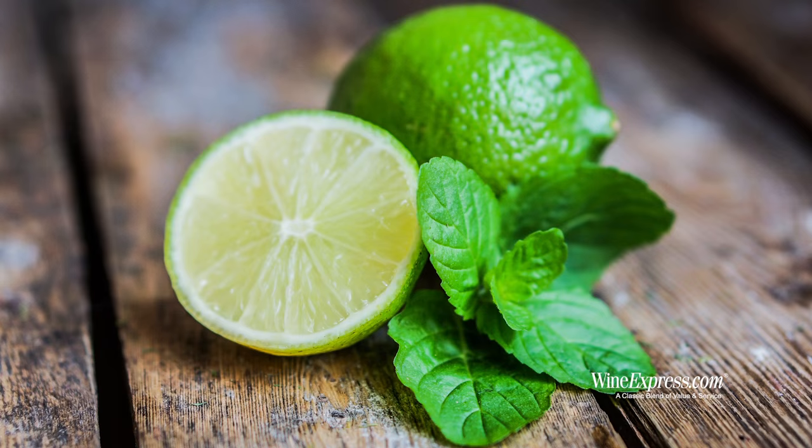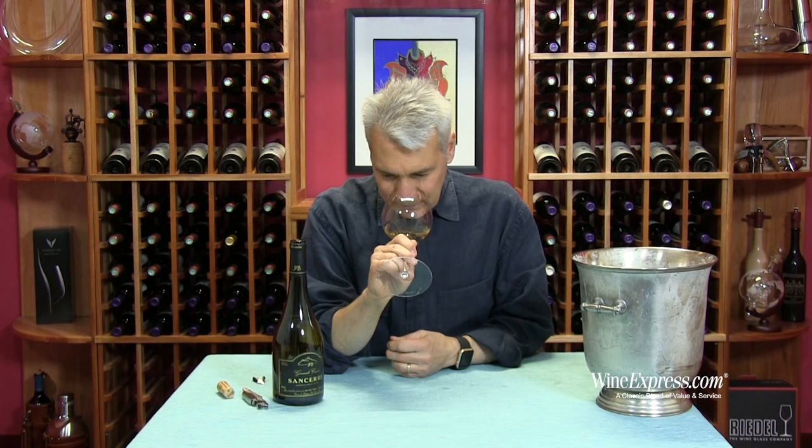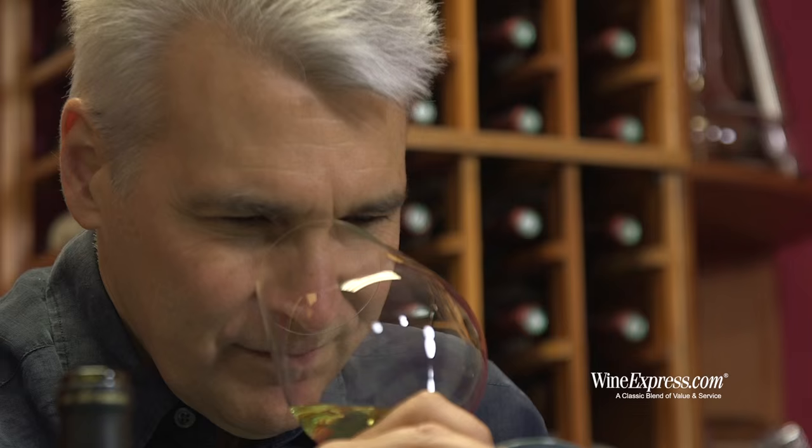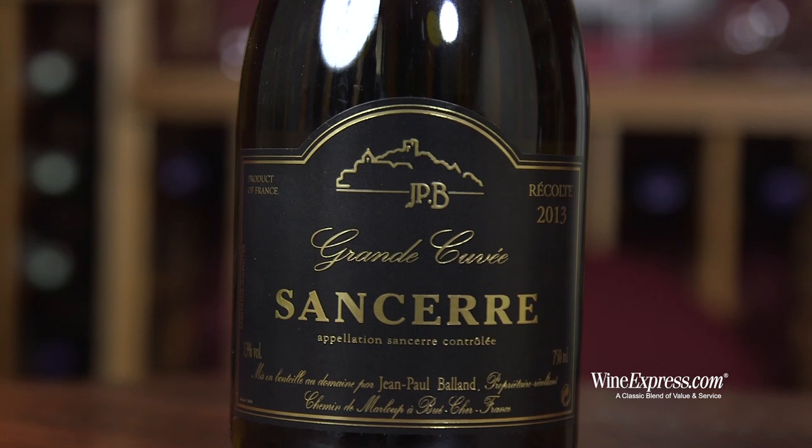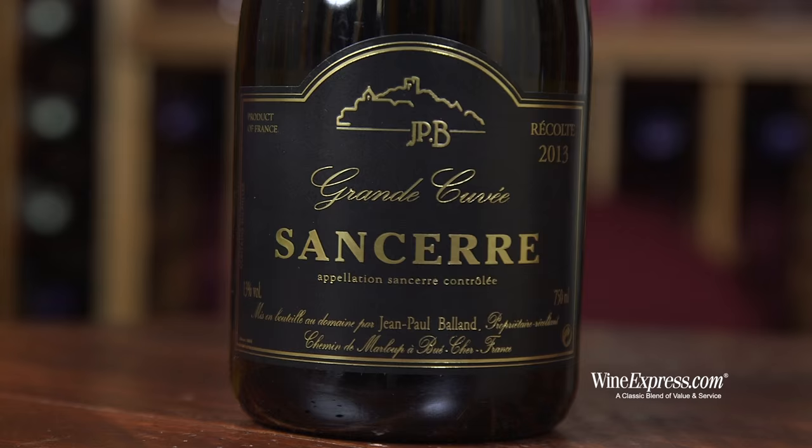The nose is lime zest and just a little bit of that herbaceousness that says Sauvignon Blanc. Just a hint grassy, but then that nice citrus, that lime, tangerine kicks in. Wow. Yeah, that's nice. Real lively. Let's taste.